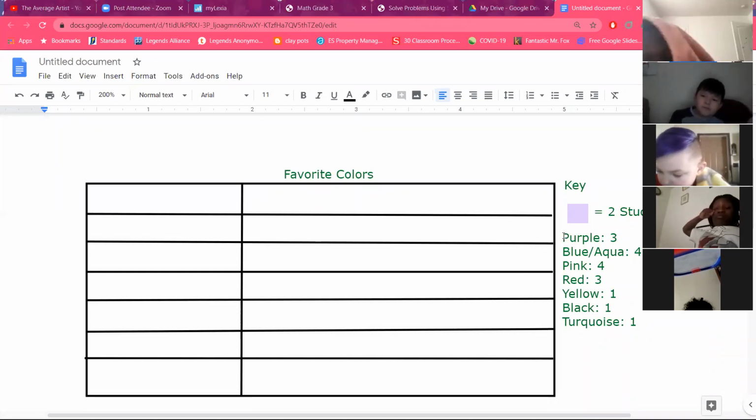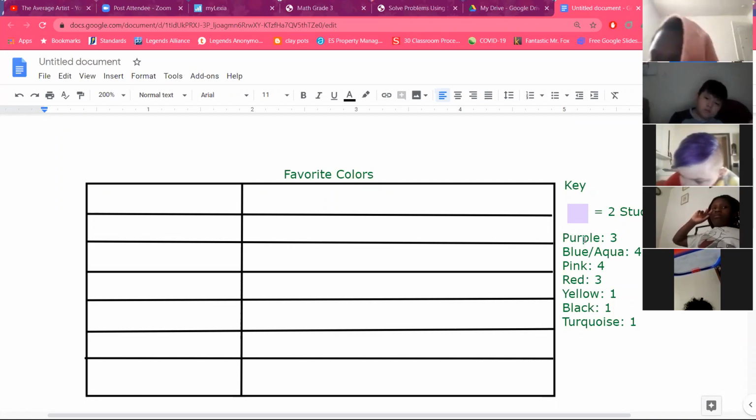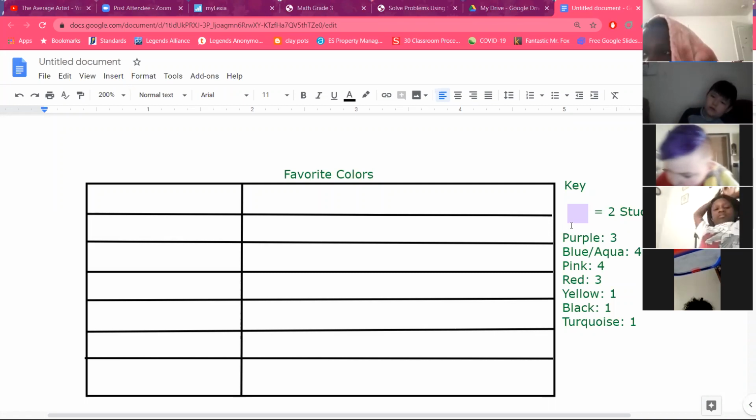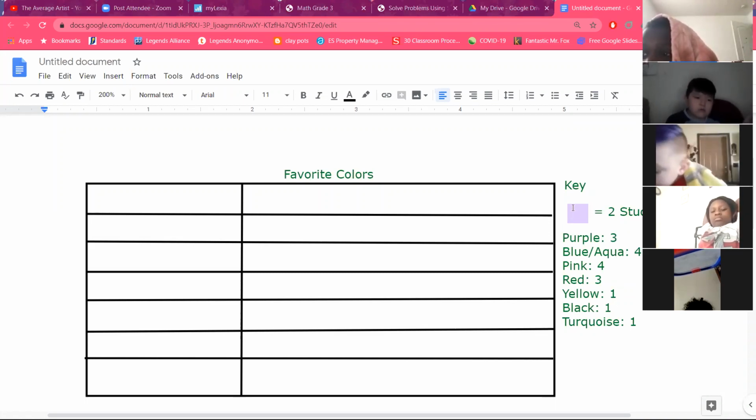And this is going to require a little bit of problem solving here to figure out for these odd numbers, like 3. Ooh, no, I didn't want to do that. 3, 3, 1, 1, 1. How am I going to make this show that? So while I type in these colors here real quick, I want you to think about that.